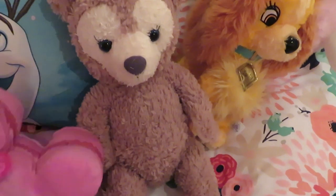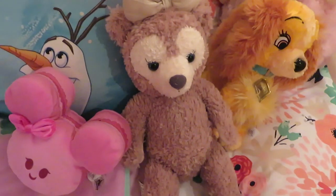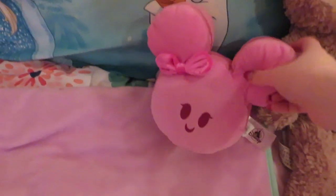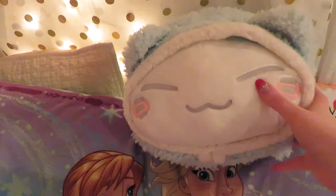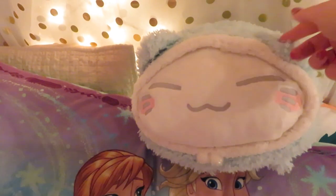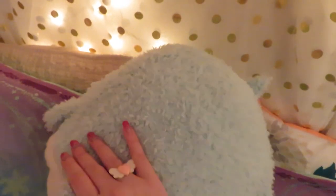These three plushes are all from my last Disneyland trip, actually. We have Lady, then of course ShellieMay, and an adorable pink macaron in the shape of Minnie Mouse. I've got this super fuzzy, adorable kitten that is from Japan, but I got at the fair this year, and just look at her snowsuit, so cuddly.